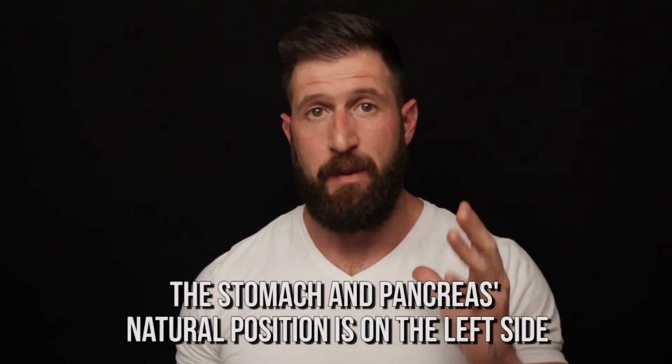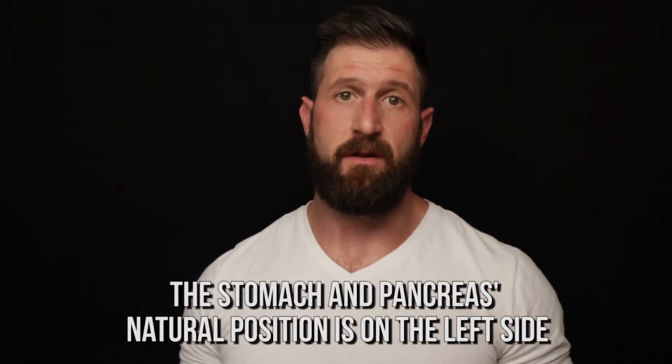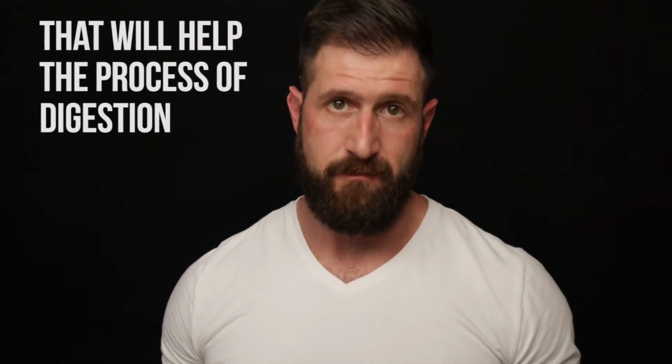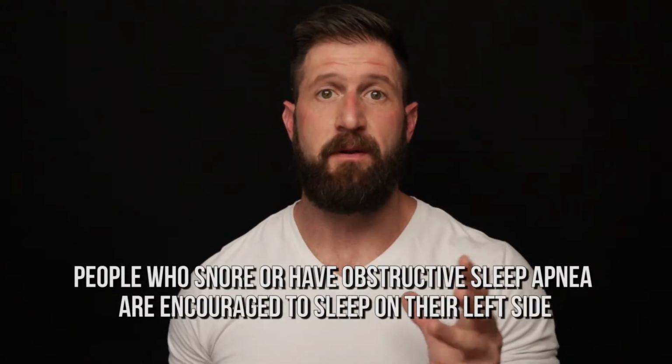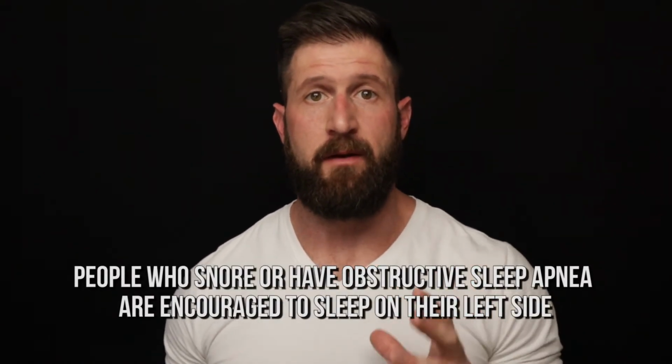Your stomach and your pancreas' natural position is on your left side. This position allows both organs to make sure your body keeps creating stomach juices and pancreatic enzymes that will help the process of digestion. Sleep-related breathing disorders. People who snore or have obstructive sleep apnea are encouraged to sleep on their left side in order to open up the crowded oropharynx. Vagus nerve arrhythmias.